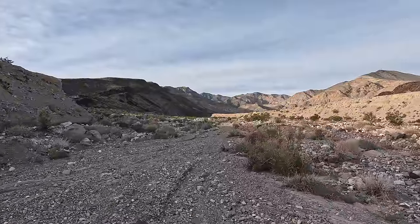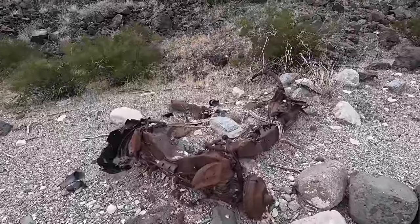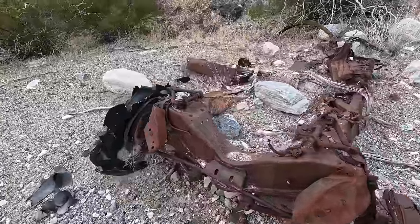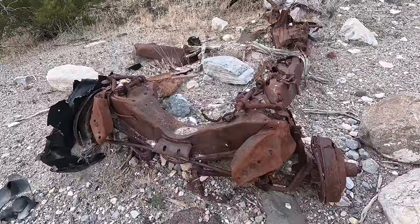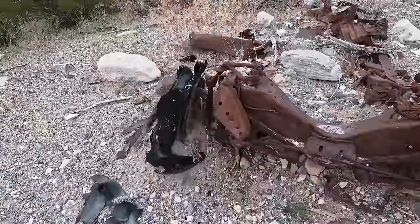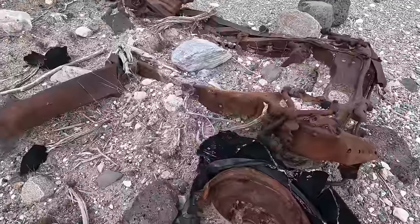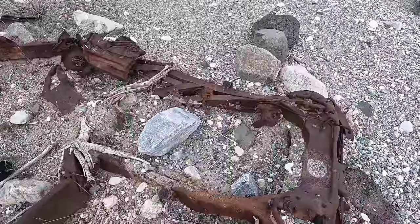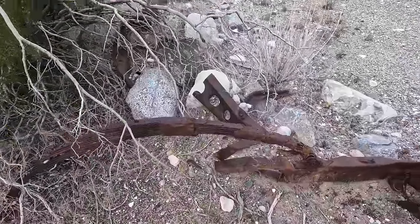I bet there's some cool metal artifacts in this wash. So here's the first signs of human activity that I found up this canyon. This almost looks to me like a trailer. I wouldn't think that this is a vehicle considering how narrow it is. It's only maybe 3 feet wide. But it's still got the axle and the wheels, still got the rubber on it. But it's very buried under the dirt, so I'm sure that this thing's probably been sitting here a few decades at least. There's one of the leaf springs. Yeah, very interesting.